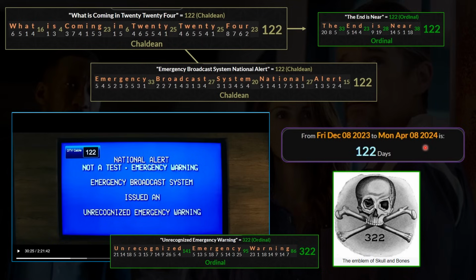We're going to get a full view of it. But I'll get into more of what this eclipse represents in the decode. But just to show you right off the bat, this movie was released on December 8th, 2023, 12/8 or 128 in numerical reference. From Friday, December 8th, 2023 to Monday, April 8th, 2024 is precisely 122 days, matching this on-screen number they left there for us to see.